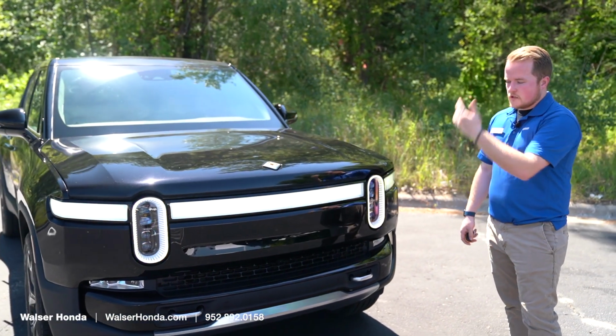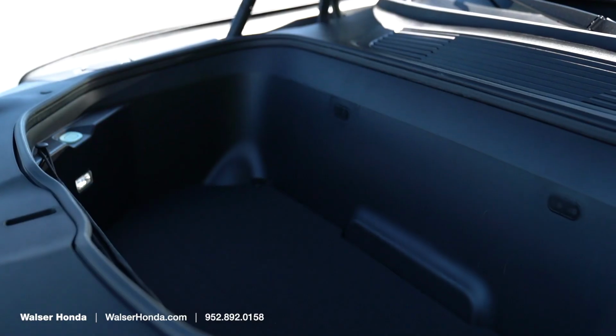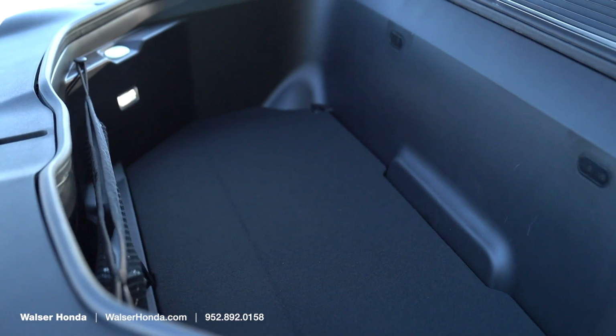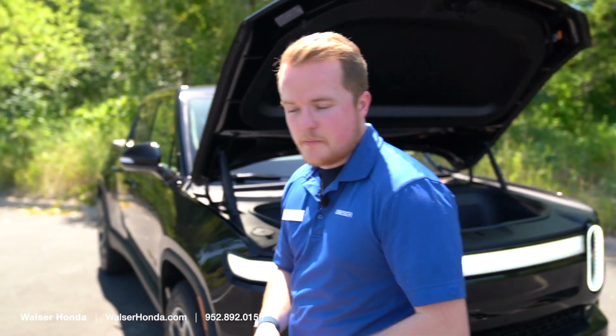But then if you look in here, once this opens up, you can see it has a very large frunk, as they've been referred to. So plenty of space for bags or outdoor gear, whatever you want to fill it with, it's got plenty of space to accommodate.